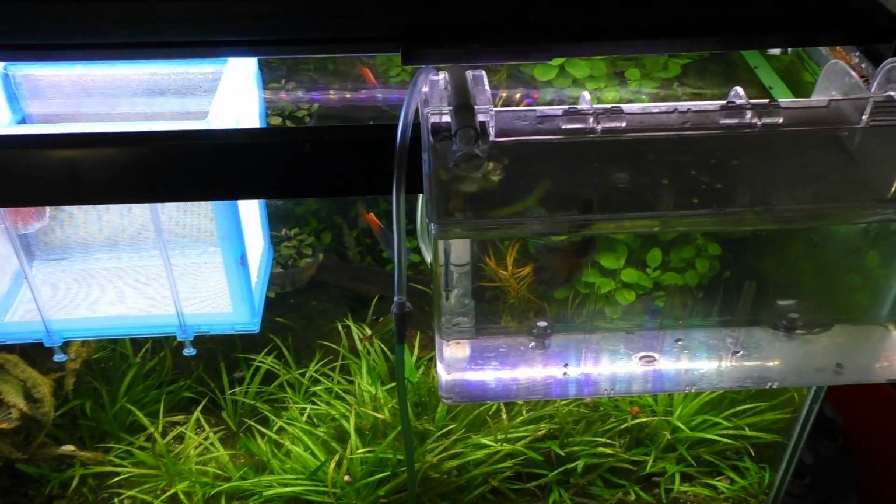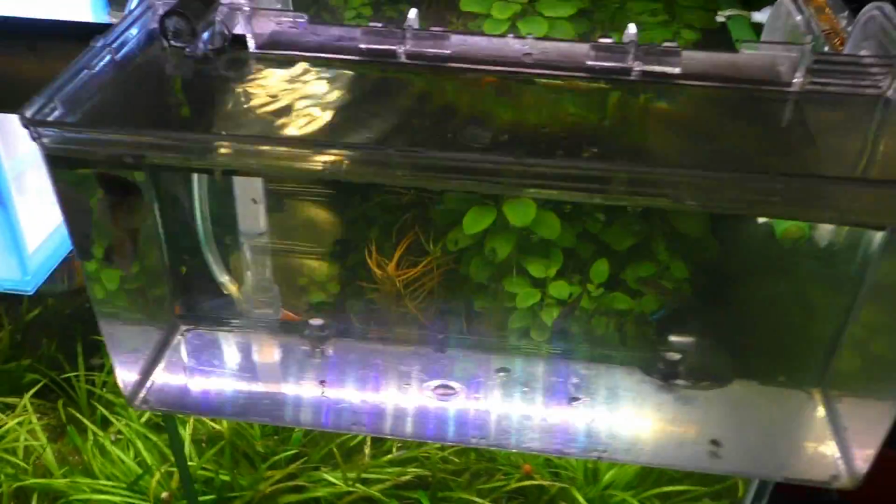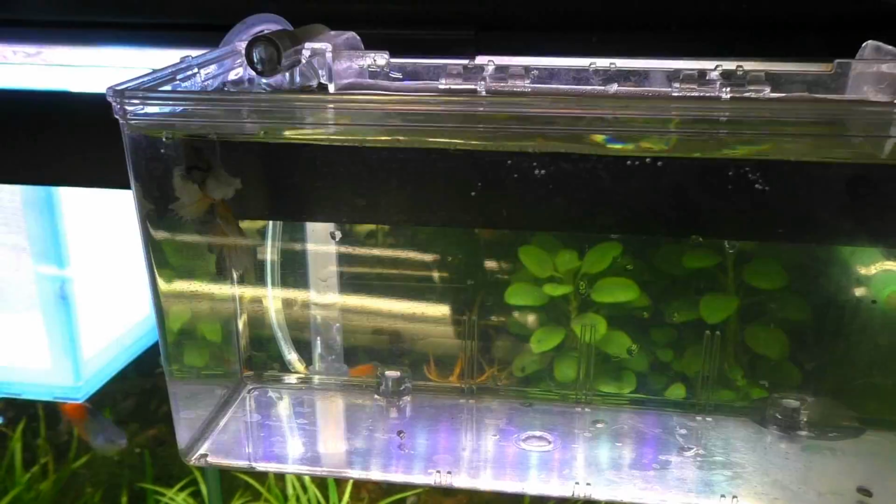Now I know what you're thinking. I do keep the tops on these. I did take them off for filming just so the lighting would be better. The tops are kind of crusty. I need to clean them. But they are on there, so don't worry. They're not going to jump out. And yes, betta fish can jump out. I have seen video. So don't worry. I'm not going to lose them.